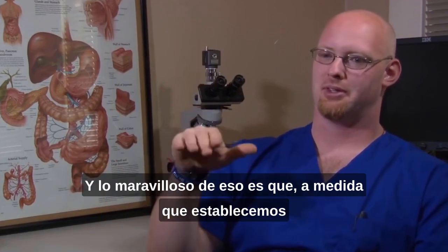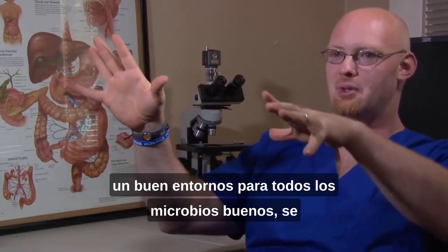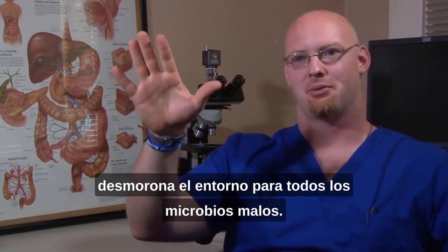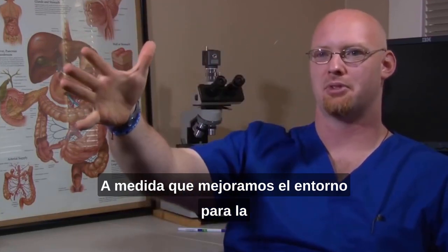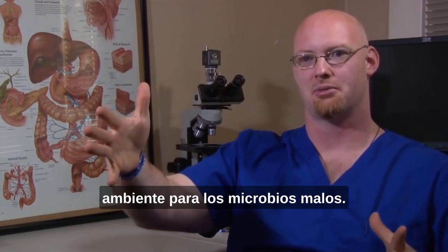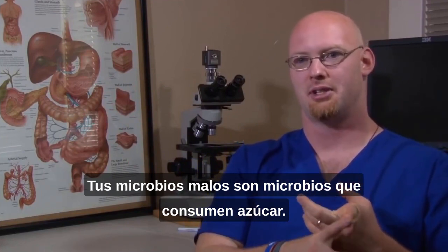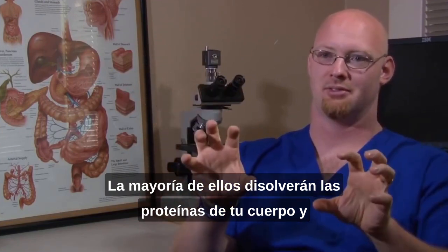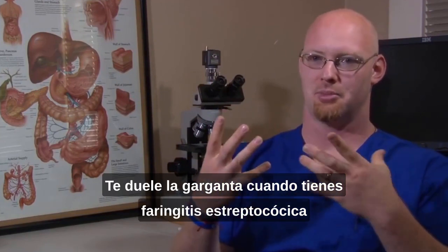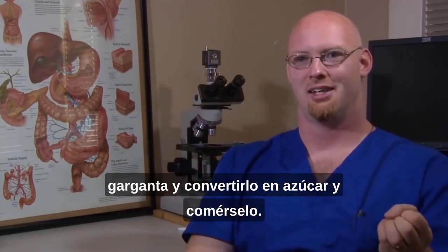And the wonderful thing about that is, as we set the stage for all the good microbes, we kind of tear down the stage for all the bad microbes. As we enhance the environment for the good microbes, it changes the environment so it's not a conducive environment for the bad microbes. Your bad microbes are sugar-consuming microbes. Most of them will dissolve your body's protein and convert it into sugar and then eat it. It's kind of like strep throat. You get a sore throat when you have strep throat because that strep bacteria is dissolving the protein in your throat and turning it into sugar and eating it.